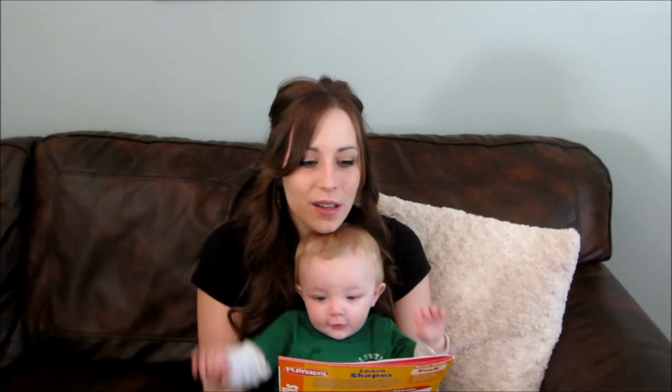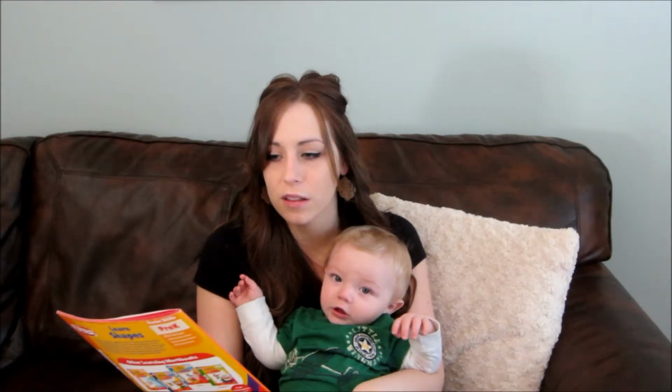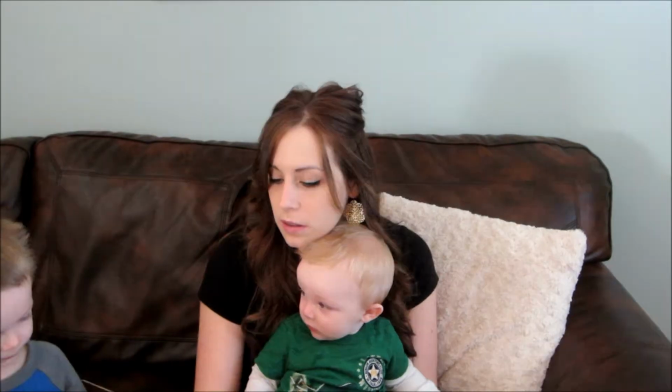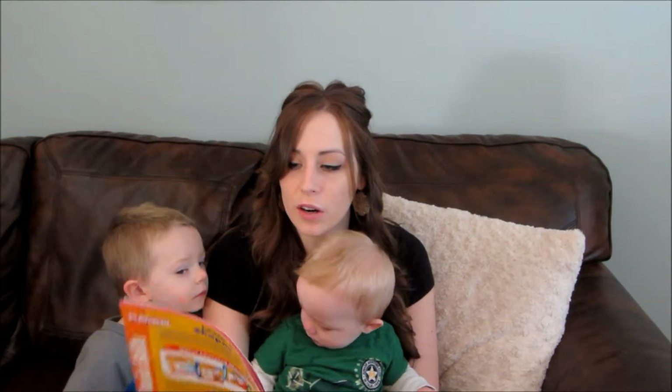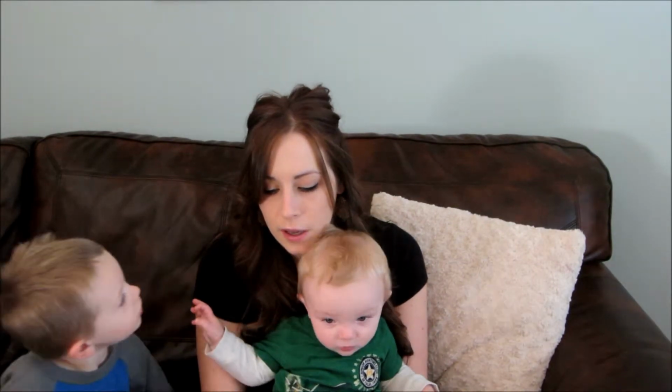And they have a bunch of different ones, and I wanted to show you these ones specifically because I looked into the other ones, and these two were my favorites that I saw out of all the other ones so far. But I'm sure they get more ones in and out at different times. So this is the next one that I really like, and this is by Play School, and it's the Learn Shapes and the Basic Skills for Pre-K. And this one looks like this. And this is just another really great learning tool for your kids.